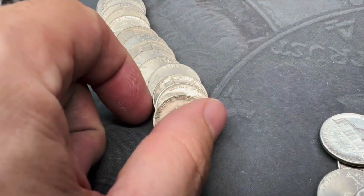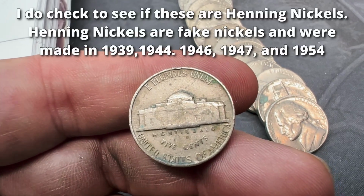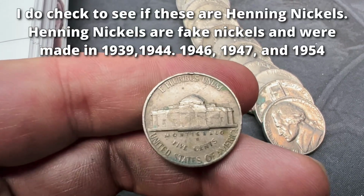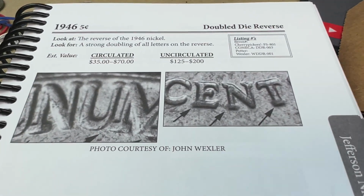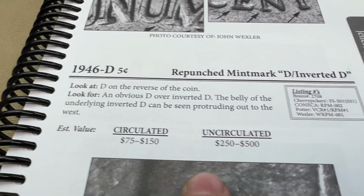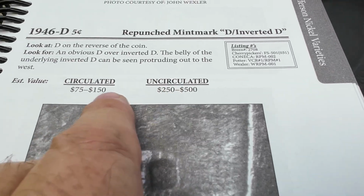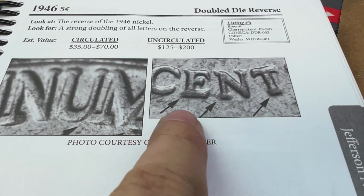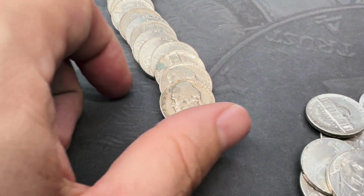So we've gotten into roll number 4 and bringing you in for our first find. We got ourselves a 1946, and let's see if we got a Philly or a Denver. Looks like we got a Philly. The little Denver mint mark would be right there. And because it came up obverse, I've gone ahead and gotten my book out to see if there's any things we can look for. And you can see there's a double die reverse on the 46 Philly. Had it been a Denver, we'd be looking for that repunched mint mark. It'd be really nice if that were a repunched mint mark. But the DDR looks like we're looking in the cents here, and really it's all lettering. So let's have a look under the scope to see if we have one of those.